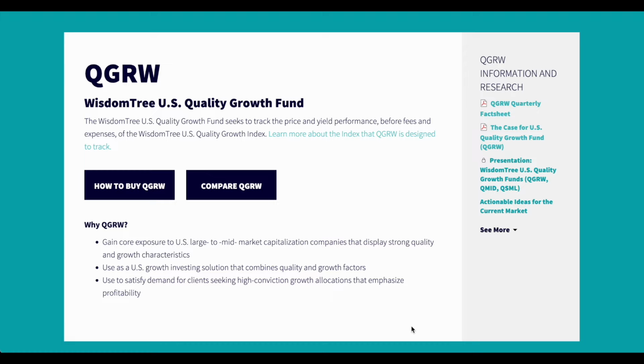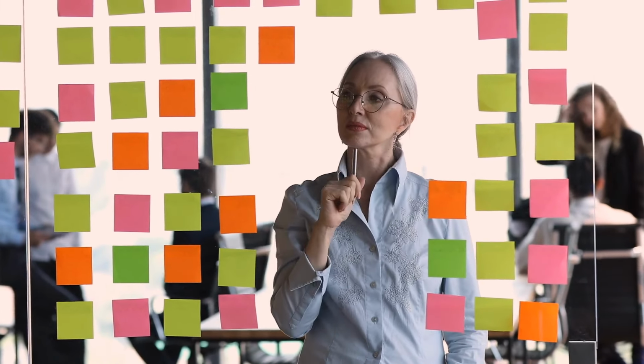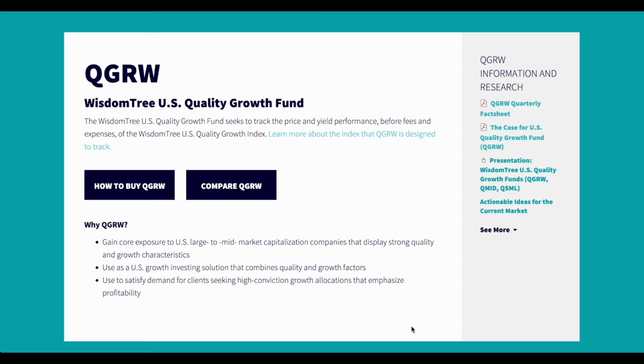Quality Growth Index. So let's talk a little bit about the methodology the index uses to get the companies into this ETF. They're going to rank the top 500 US companies by market cap. Unfortunately, this doesn't include any REITs or BDCs, so none of those super high yield dividend paying stocks, they're sadly excluded. And then with those 500 companies, they're going to assign them scores based on growth and quality.